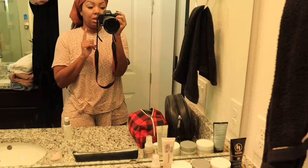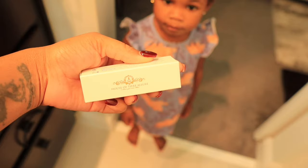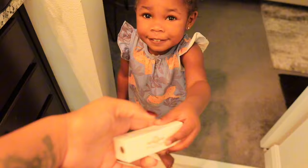Why are you getting mommy's products? This is mommy's inventory, baby. Oh, thank you. Can we go put this back? We're trying to sell it so we can make some money and buy you some new shoes. Thank you. Oh, you're welcome. Let's go put it back, okay?